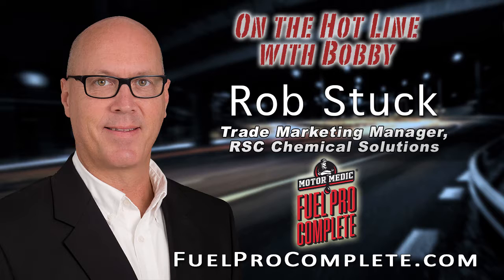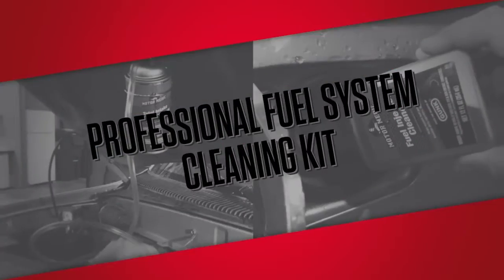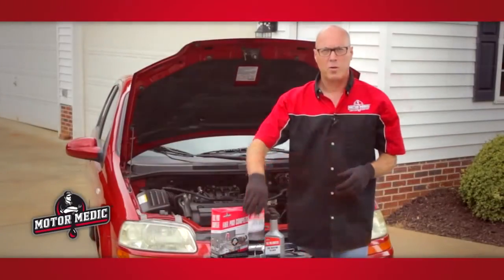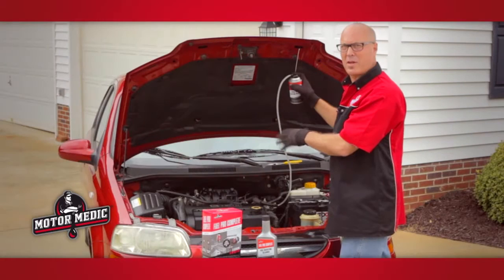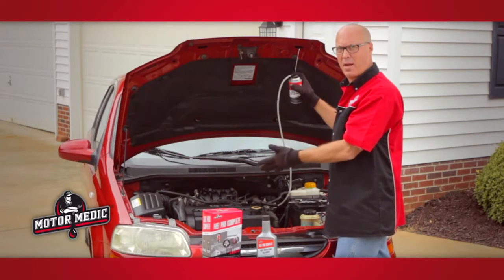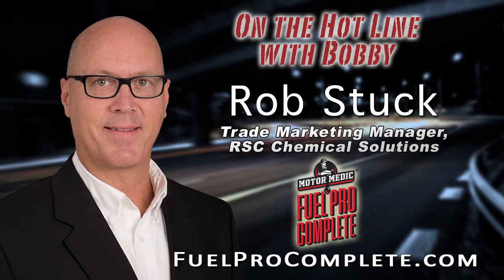So what it is on this kit, it's a metered hose. Once you click that aerosol button on, it's metered to where it's only going to go in at a certain rate, and we do guarantee that there's no chance of hydrostatic lock at all on this kit. So the kit itself has all the hoses, the fittings, the directions, and it also has a metered orifice on the actual delivery can or tube itself that will not allow an excessive amount of the liquid to flow into the engine. Even if the owner doesn't know any better, it's sort of a safeguard.